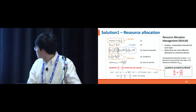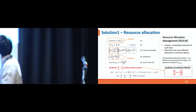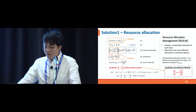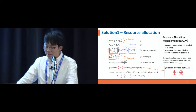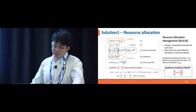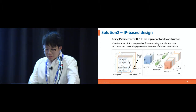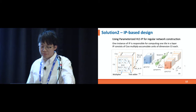For layers I and J, here, right in the middle, highlighted in red, it means the resource allocated to layer I and J should follow the ratio between the square root of the computational demand I and the computational demand J. So following this guideline, we can decide the resource allocation scheme.